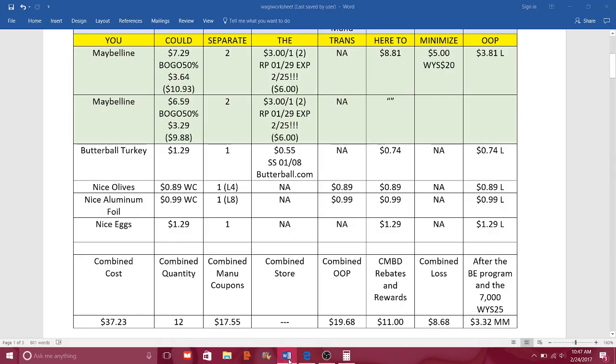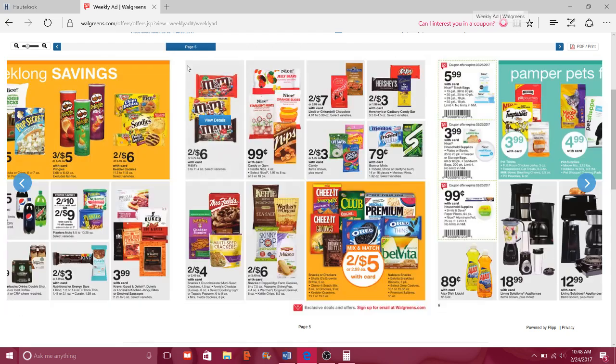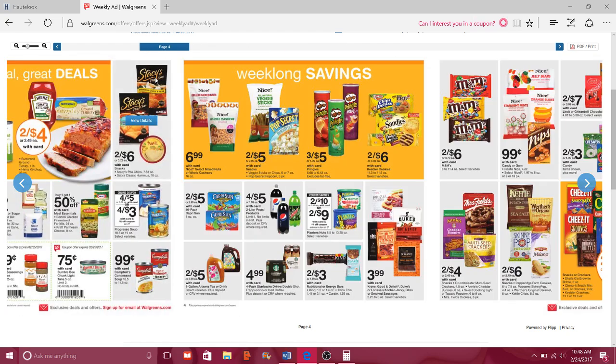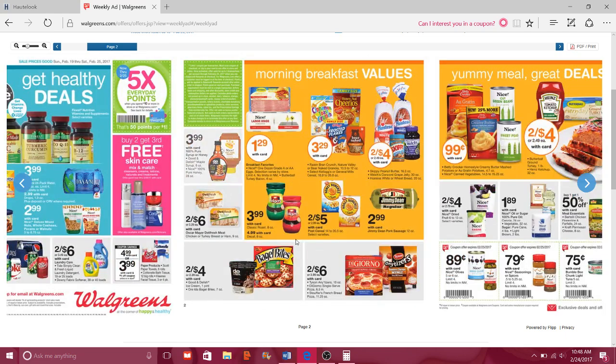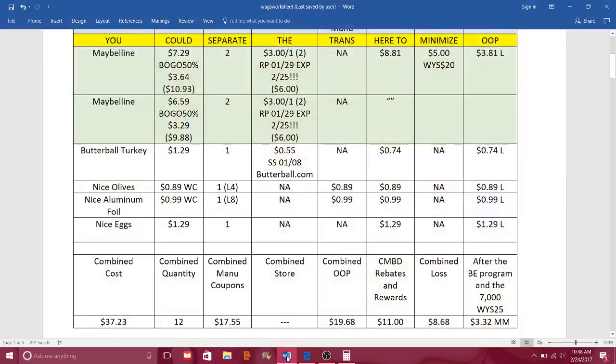So the next thing I'm going to reference is going to be the Butterball turkey. Actually, really love this product. So it's a lot of fun to be able to get these and stock up on these. I like to stock up when they have them because this is something that you can freeze. Okay, so what I'm wanting you to reference in the ad is this right here. So as we see, the Butterball turkey is going to be $1.29, and it is a limit of 4 here. So you need to understand that. So it is $1.29.